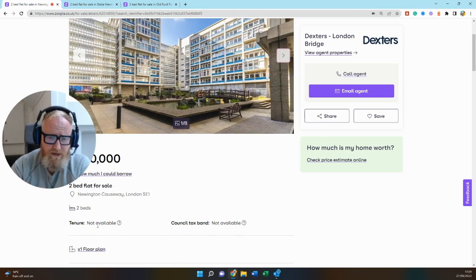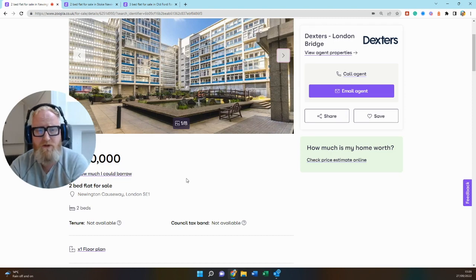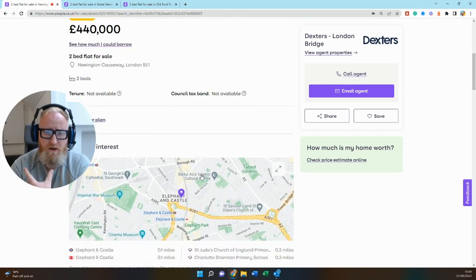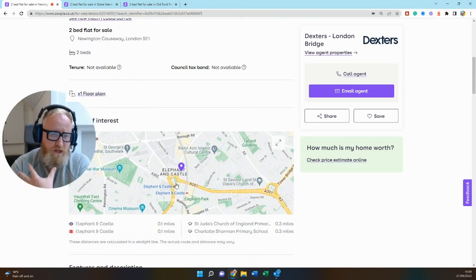Now, unfortunately, no tenure or ground rent or service charge information. For a development with amenities like this, I would expect the service charges to be on the upper end. So do make sure that you understand what those costs are from the agent before proceeding any further with an offer, because obviously as a landlord you are going to have to foot that bill. You cannot pass the service charge costs on to your tenants, but obviously the amenities there should ensure that you're getting a premium.